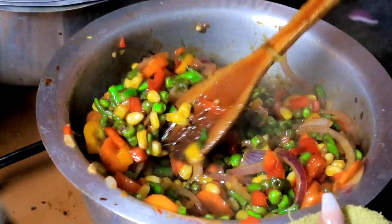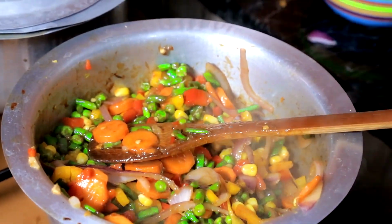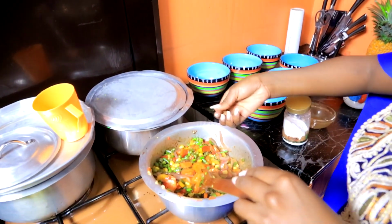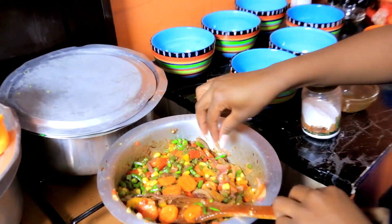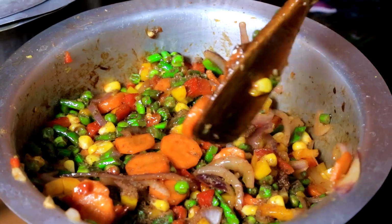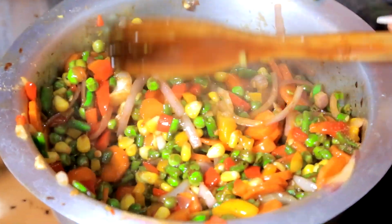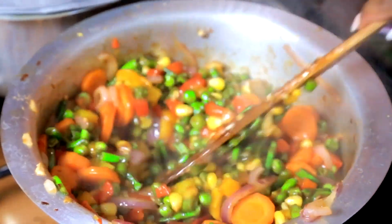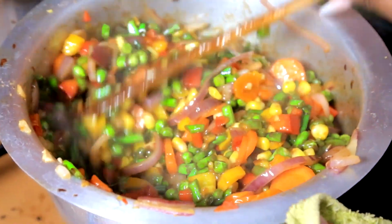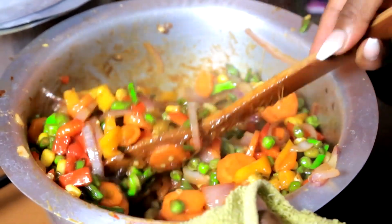Guys, can you even see this? There's one thing I haven't added. Woo! Let me add a spice. I'm going to add some seasoning. I've added salt, so let me add some seasoning. I have forgotten. Low heat, guys. One minute. Low heat, guys. One minute.